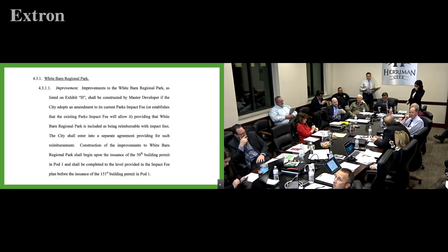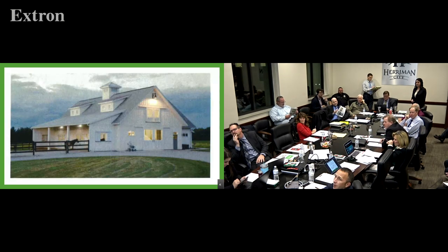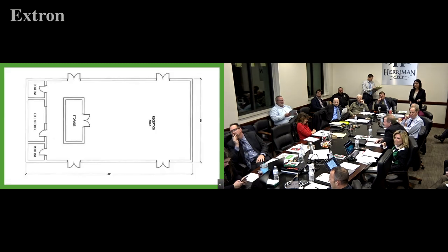What's the size of that thing supposed to be? So we're going to get to that. Let's get to that right now. There's the pretty picture that was in the MDA. And there's even horses there. So we have horses. We could bring Belle back. So this is a 3,200 square foot facility that has been proposed in the MDA.